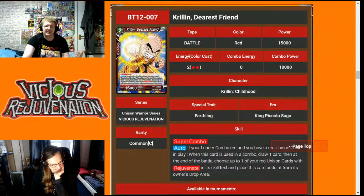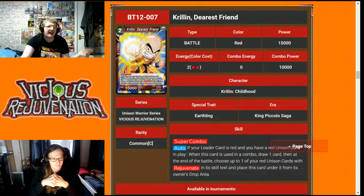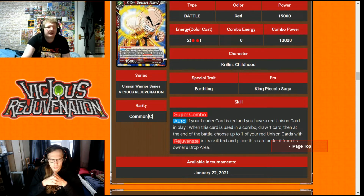So 0-10, which is baked in, which is good. You're not going to play it, but it's a 2-cost, 2 specified red, 15k power. Actually, that is quite interesting. We don't really have 15k super combos. We have few. Yeah, but not generally. No, they're between 10, 12, and 15. There's a couple that are lower.